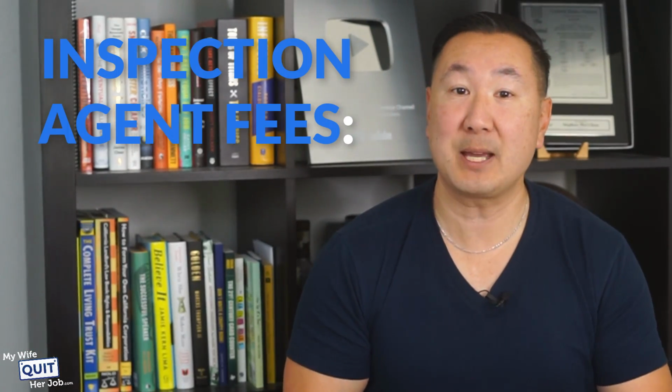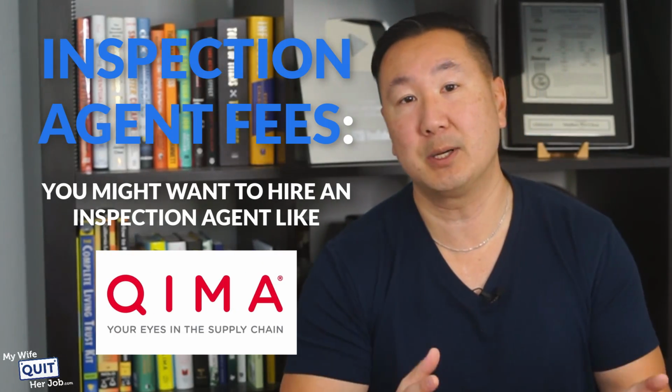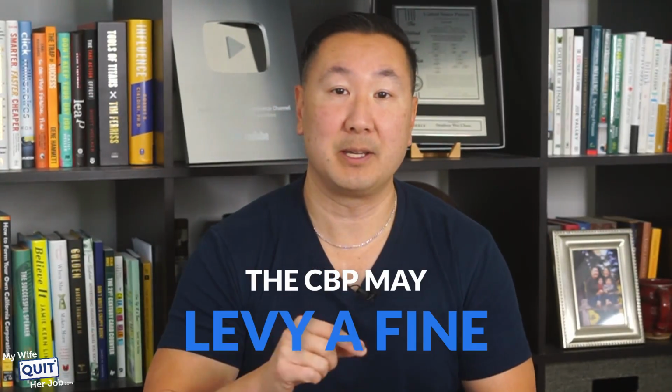You also have to pay inspection agent fees. When importing from China, you might want to hire an inspection agent like Kima to inspect your goods at the factory. And you can also use an agent in the US once the goods arrive at your warehouse. You also have to pay any import duties and fines. Import duty is charged based on the product category and its value. In addition, if there are any delays on your end, customs may levy a fine.